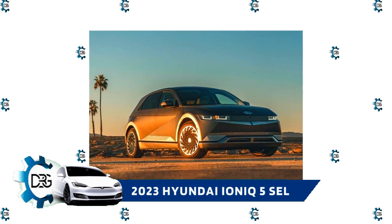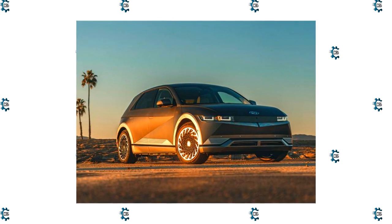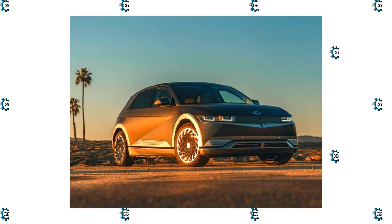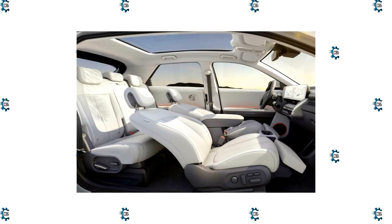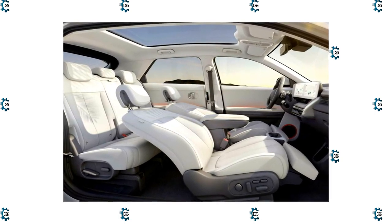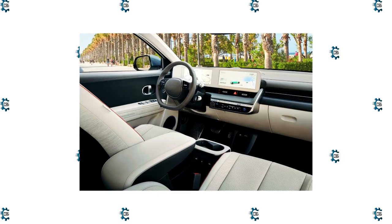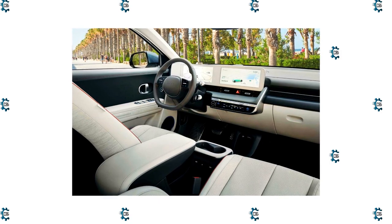2023 Hyundai Ioniq 5 SEL. The 2023 Ioniq 5, Kia EV6, and Genesis GV60 are the first models powered by Hyundai Motor Group's Electric Global Modular Platform. This is next-gen 800-volt architecture at, relatively, affordable prices, and that's awesome. Plus, the Ioniq 5 is spacious, and looks really cool.